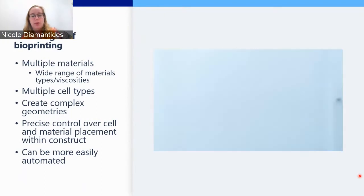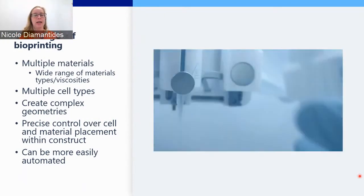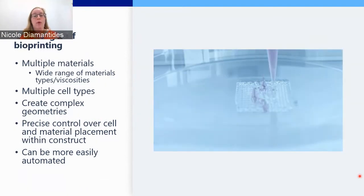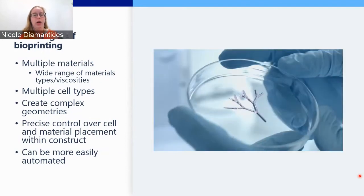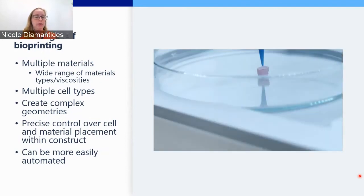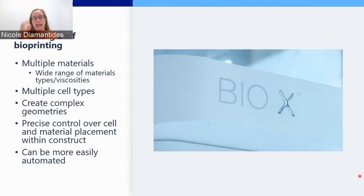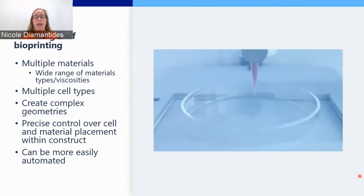Bioprinting allows you to use multiple materials. So in the case of this BioX bioprinter being highlighted here, we can use up to three materials in the same print. And we're also able to use a wide range of material types. So you can have something that's very low viscosity with something that's very high viscosity, all within the same construct. You're also able to print with multiple cell types.